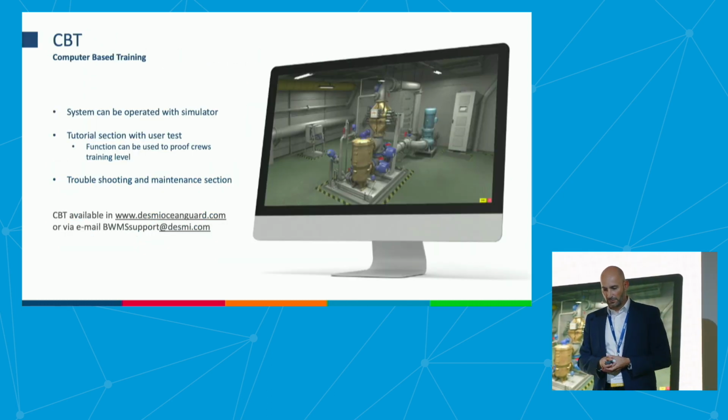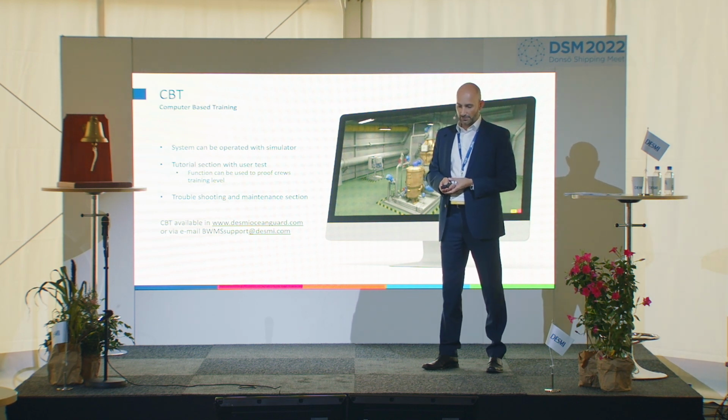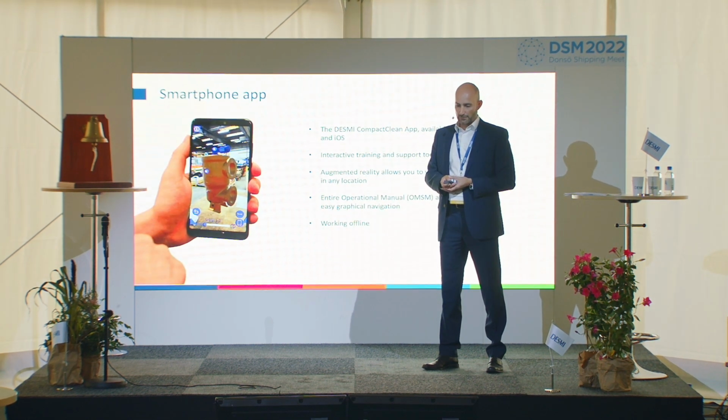As I mentioned before, computer-based training also includes, you could say, 3D visual interaction with the user. And it also includes a section that is useful after you have taken the training, because it includes information about troubleshooting and also maintenance of the system. So you can keep coming back to this and find information about this. The app I already mentioned here.